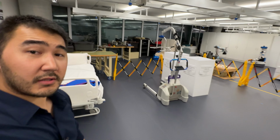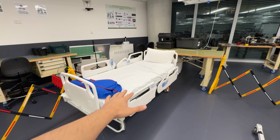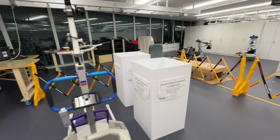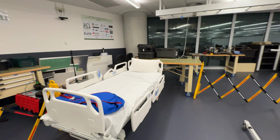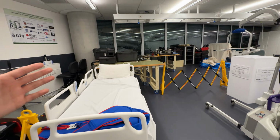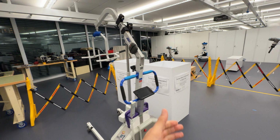And as part of my PhD research, I've created this hospital-like environment to test some of our human-centric solutions. So what we have here is a hospital bed and the hospital chair, and the yellow zones represent the borders of the hospital room. A typical scenario in a hospital is where the paralyzed patient lying on the bed has to be transferred to the toilet or to the chair. The only participants we will have are nursing students who will be interacting with this machine.